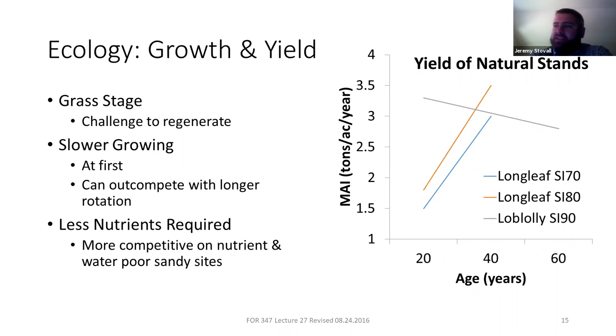Loblolly is kind of a nutrient hog. The more nutrients you give it, the happier it is, the faster it grows. Longleaf, you can actually damage by fertilizing it in some cases at a loblolly pine fertilizer rate. If you put out 200 pounds of nitrogen per acre, it may give you a fertilizer burn on longleaf. So you want to be careful with that.